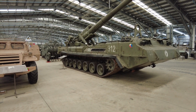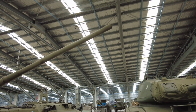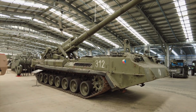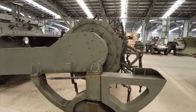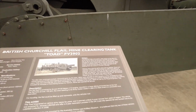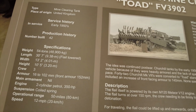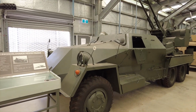Look at the size of this thing. The length on that. That'd definitely shoot a very long way. So this bit here, I just had a bit of a brief look at the sign. Must slap down on the ground when it's spinning around. Clears the landmines. Early 1950s. Now have a look at that type of vehicle. It's a weird looking one.